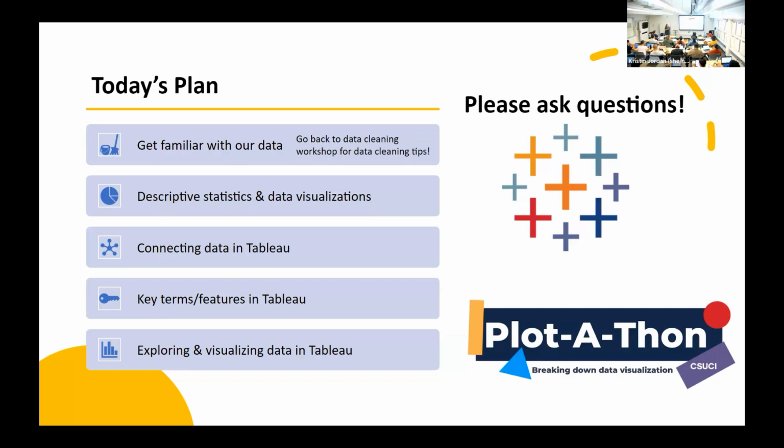Then we're going to talk about what descriptive statistics and data visualizations are. And then we're going to get started in Tableau. We're going to connect our data, go over some key terms and features. And then most importantly, and what I'm hoping we're able to spend the most time on today, is actually going to be exploring and visualizing the data.